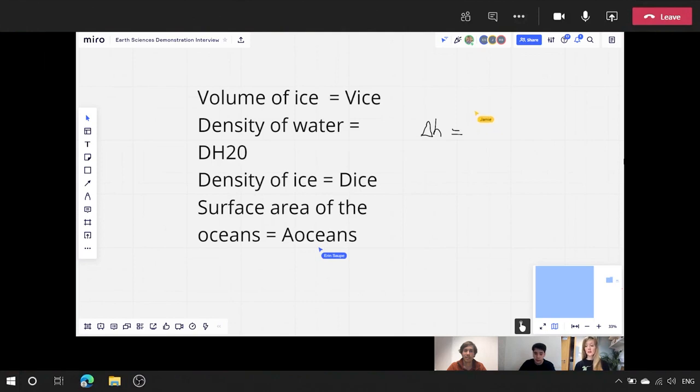And to get the volume of water, we would multiply the volume of ice. So why don't you just write down the volume of H2O divided by the surface area of the oceans? Because that's what we want to ultimately get at, that change in height, right?